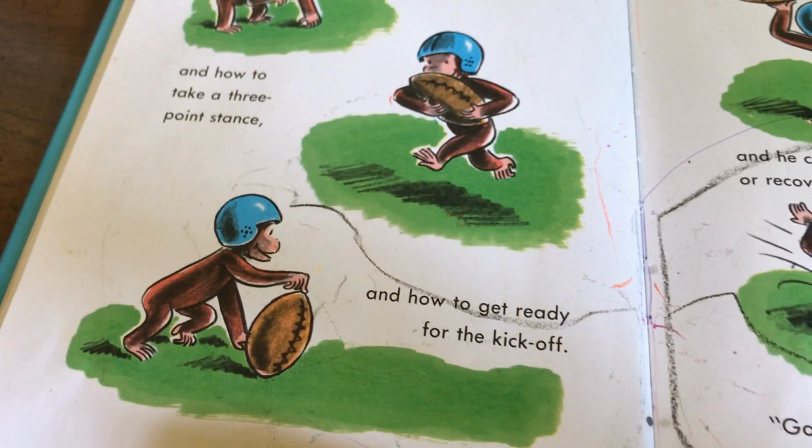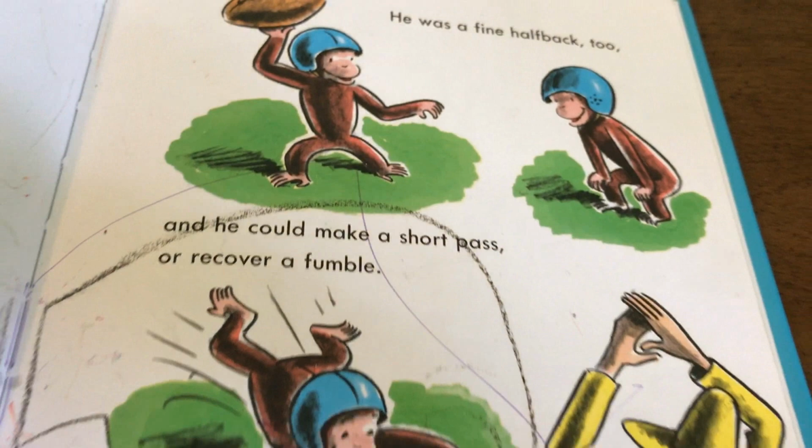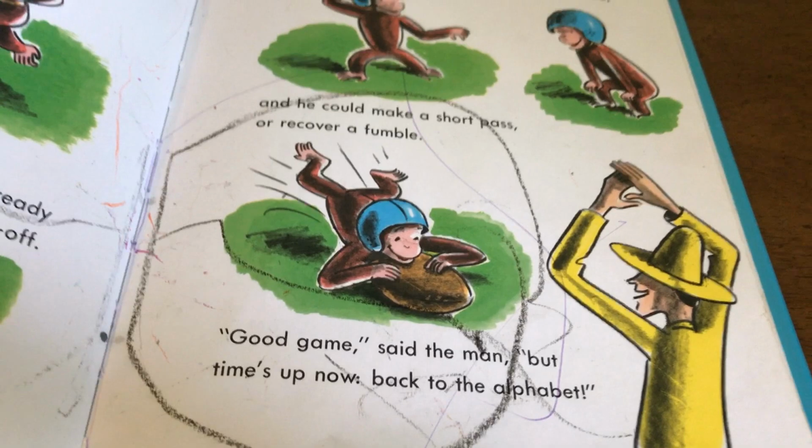George knew how to play the game. He knew how to carry the ball and how to make a three-point stance and how to get ready for the kickoff. He was a fine halfback too, and he could make a short pass or recover a fumble. "Good game," said the man, "but time's up now. Back to the alphabet."